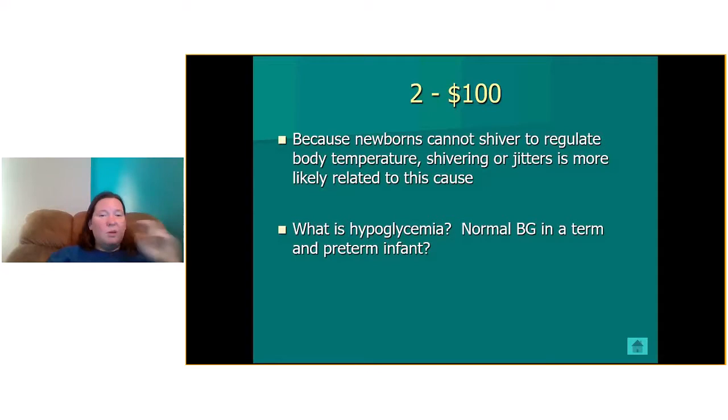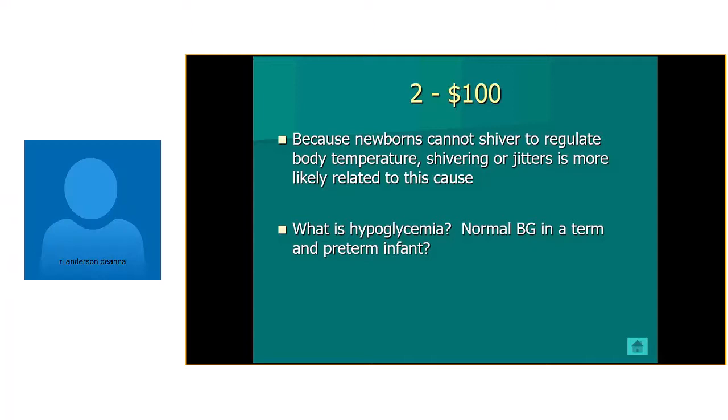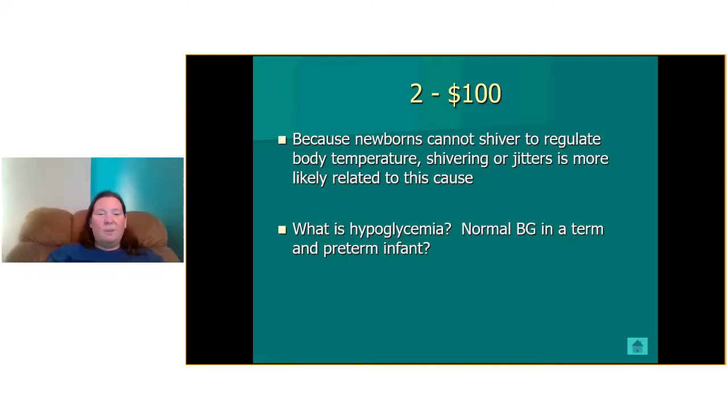So what is the minimum blood glucose in a term baby? 40, I believe. 45. How about preterm? 35. Very good. So it's pretty low. Those numbers, when you first see them, not thinking about how much lower babies can be, are a little jolting when you're used to seeing 90s in a normal adult. Not a lot of our adults at 300 or 400.